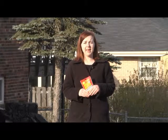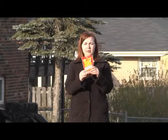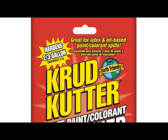So you have a couple of options. One is to use kitty litter or sawdust to solidify the paint before you put it into your Herbie, and another one is that you can use paint crystals. And you can get these paint crystals at Lexington's Recycling Center at 360 Thompson Road. And basically these paint crystals harden your paint and they work right away.